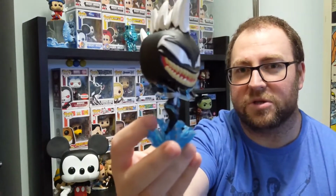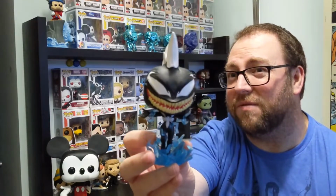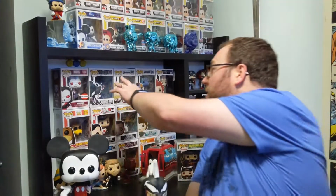This one I wasn't expecting to be so high on the list. However, it is Venom Ice Storm. I know a lot of people are getting annoyed with Venomized versions. This really is the only one from this wave that I actually like. There was this, Thanos, Rocket, Groot, which I've got here, that I got in Pop in a Box, Daredevil, and something else as well, I think, X-23.